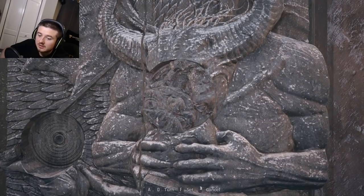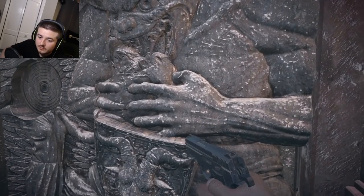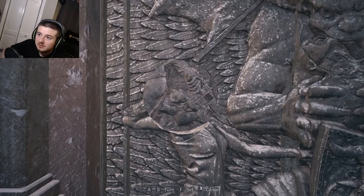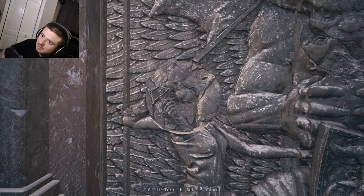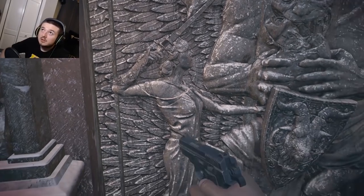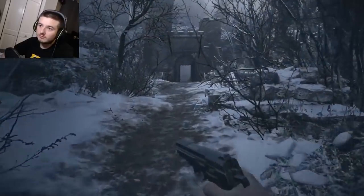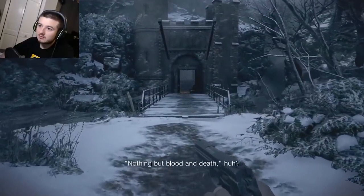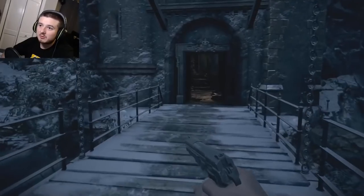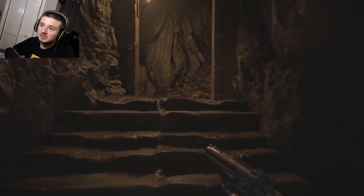We gotta turn this, right? Okay. And this should be the final piece. Alright. Oh boy, what's about to be behind here, man? Nothing but blood and death. Huh? I guess so. I don't see why anything would be in the water, so let's just head into this creepy looking cave. Jesus.